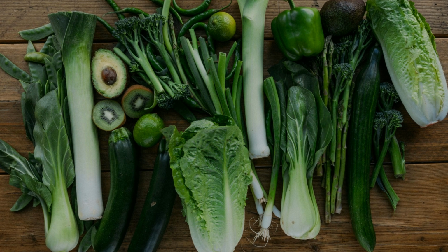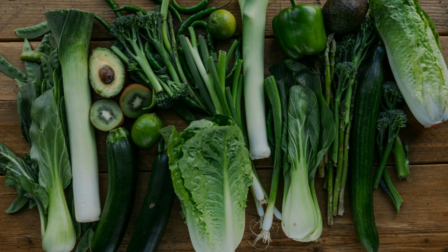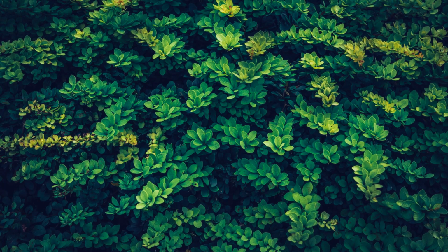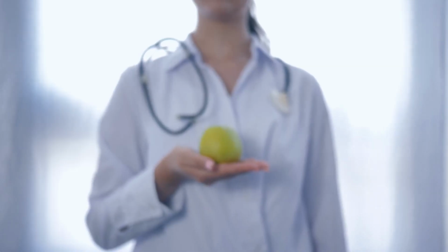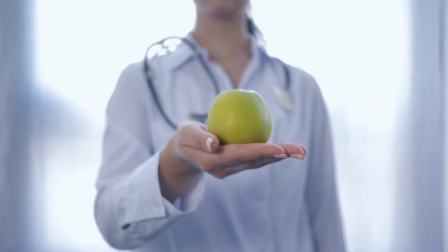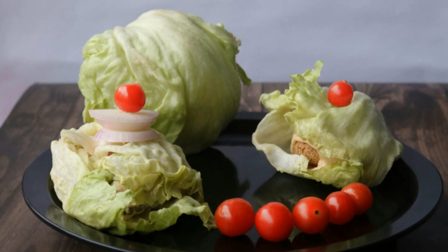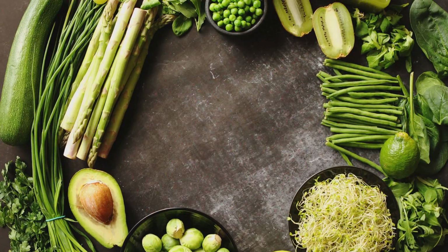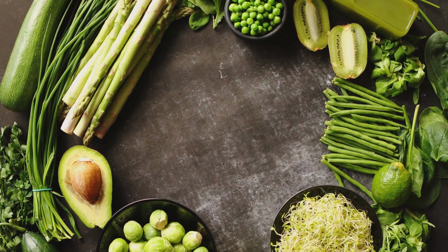Question number 5. Let's circle back to green foods for this one, but with a different focus. We're looking at a specific compound found in many green plants that has a unique cleansing property. Here's the question. Which green food contains chlorophyll that helps cleanse the liver? Is it A, iceberg lettuce, B, celery, or C, wheatgrass? You have 1 minute. Think about the vibrancy of the green color in these options.